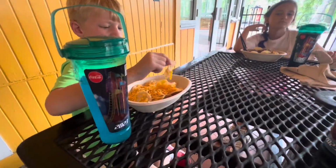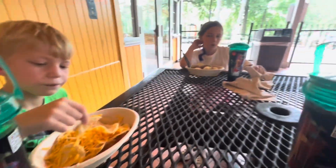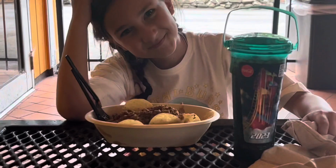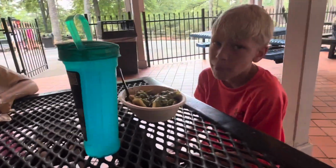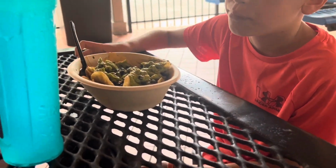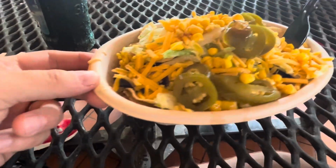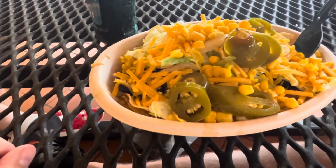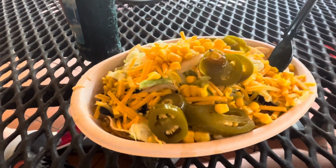Okay, we've got all of our lunches. Ty just got cheese nachos with queso and shredded cheese. Sophie got her nachos with beef and queso. Chad got his with queso and beans and sour cream and guac. And then I got mine loaded. So mine has beef, queso, beans, shredded cheese, lettuce, corn, jalapeno, all the goodies.